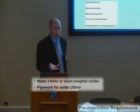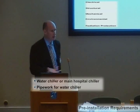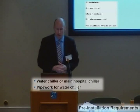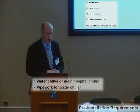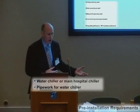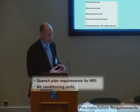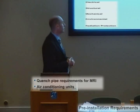Now, if it's a turnkey project, it's no problem. It's covered under the equipment manufacturers. But if it isn't, this normally falls between two stalls where we might be supplying the water chiller, but we're not supplying the pipe work. So it needs to be considered. The quench pipe route, again, that we mentioned earlier, and air conditioning units.